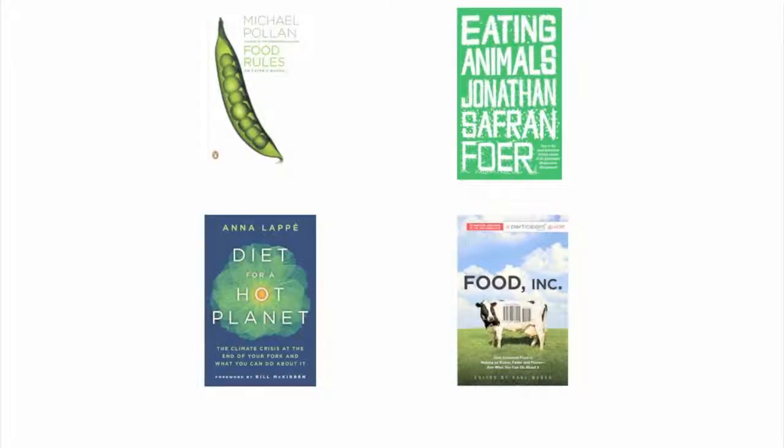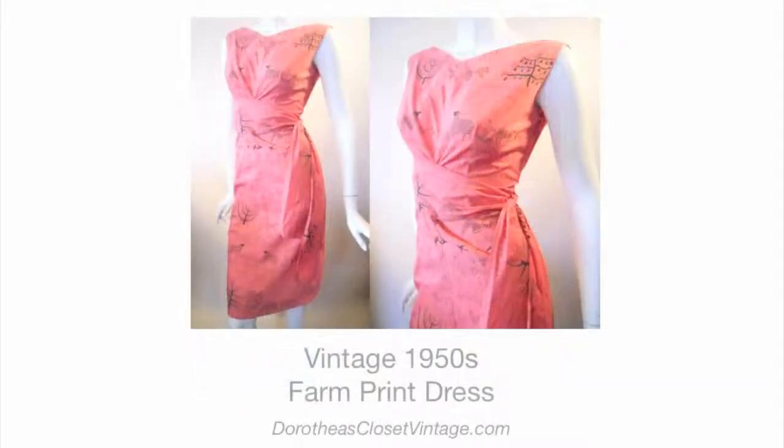Once these books get you thinking about farms and where the food on your plate comes from every day, you may just be inspired to grab Friday's Vintage Pick of the Day. This vintage 1950s dress sports a print that depicts farm animals living in glee, sort of like they used to on Old MacDonald's farm before overcrowding and abuse became issues. There's something so unexpected and interesting about the juxtaposition of this kitschy print with the standard sarong design. It's a scenic little find for an eco-aware vintage fashionista.